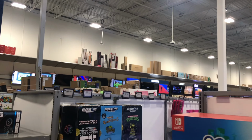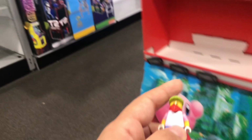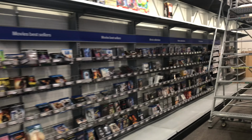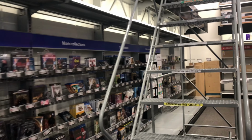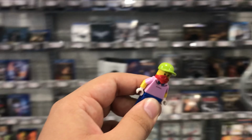Oh! So... Ow! Ow! Ugh! Thank you. Ouch. Anyways, here are the DVDs, which are old and new, Blu-ray or high definition. Not a lot, but it's a decent amount, that's for sure.